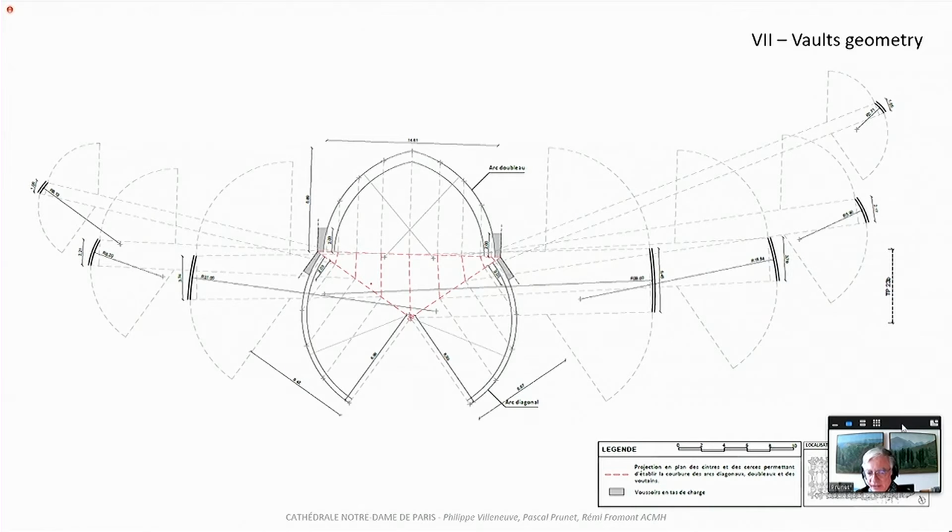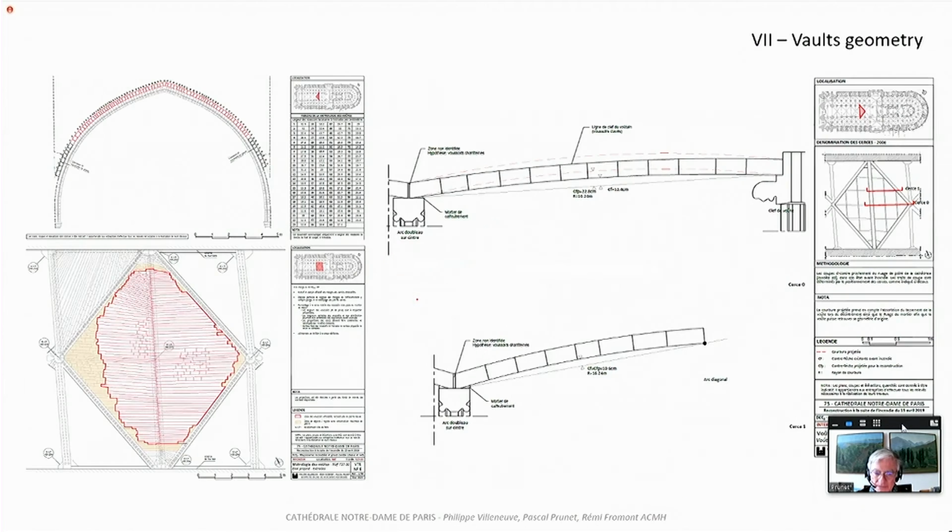So we studied how the vaults were geometrically conceived, and you see that the radiuses are very, very long. So we think that it was probably not really drawn and calculated, but probably organized on the site itself, because the beginning of the vault has smaller radiuses than the top one, and so it's kind of an adaptation all along the construction for them.